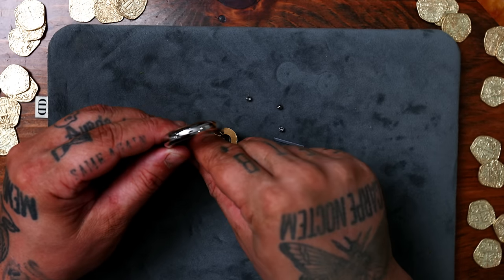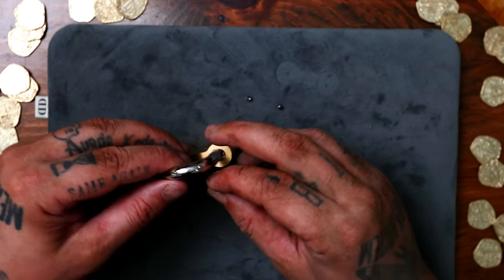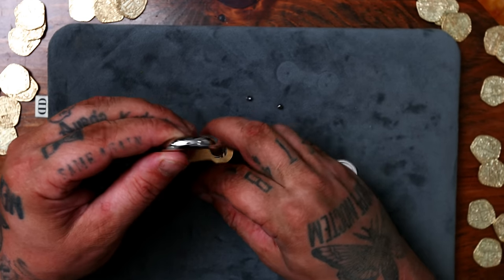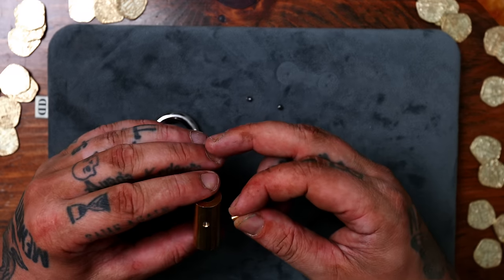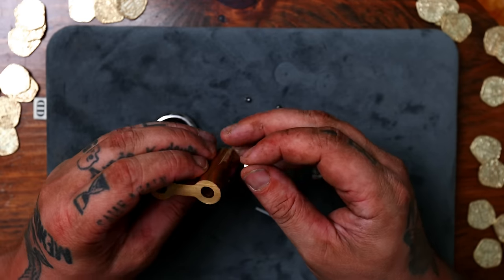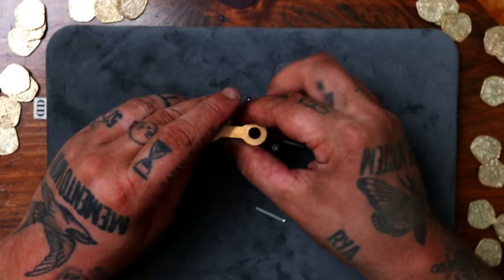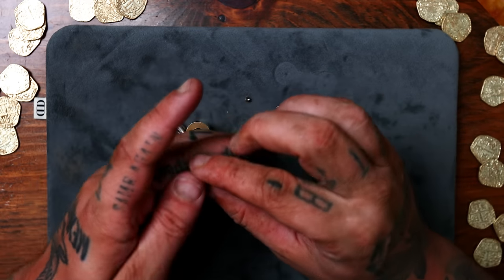So this goes, I'm guessing this goes here. I'm not entirely sure how to get that pin back in there. Oh, can I? Maybe I must pass it through here. This is like one of those puzzles where it's harder to put back together. Hold on. That goes there.